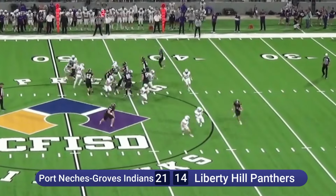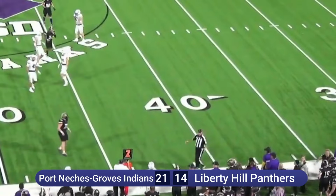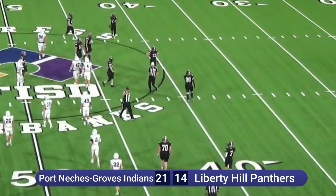Pitchford tosses it to Pitchford on the outside. Will Poole's going to get the outside to contain him. Loss of 2. Good job by PNG defense. Will Poole, Chase Johnson setting him back at the 42-yard line. Makes the huddle.